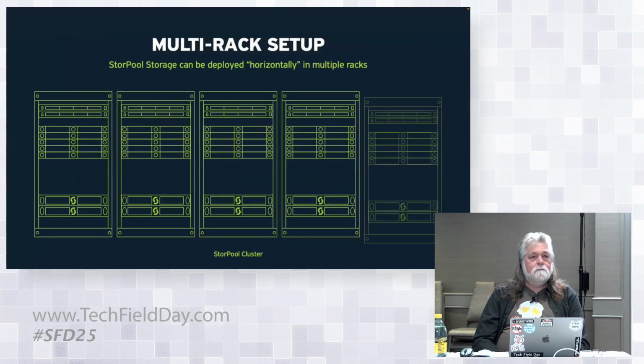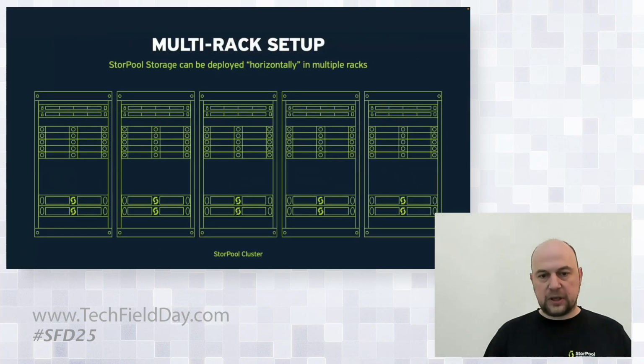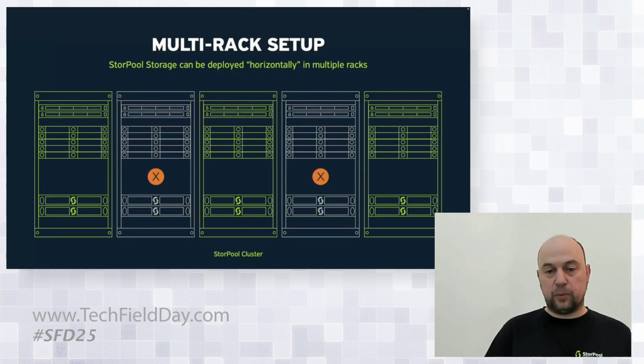Another topic is multi-rack redundancy. If you deploy StorPool horizontally across multiple racks, you can achieve that the system is still up if 2 racks fail, because the redundancy is across racks and it's an N+2 redundancy scheme, which some of our customers do use.